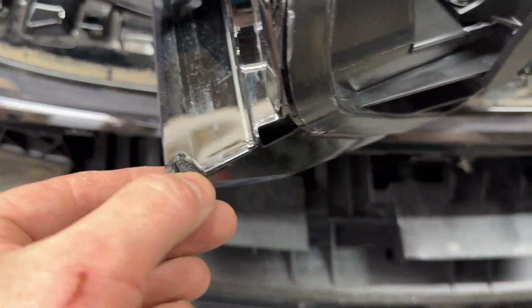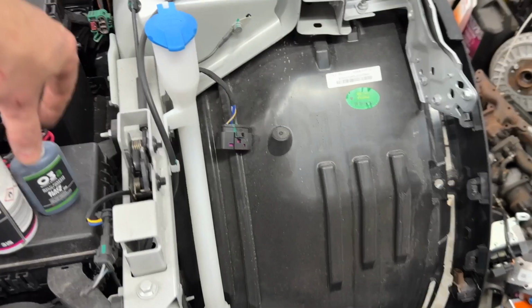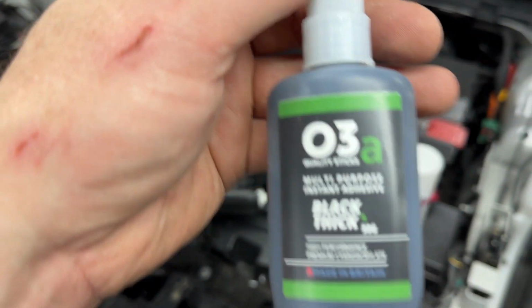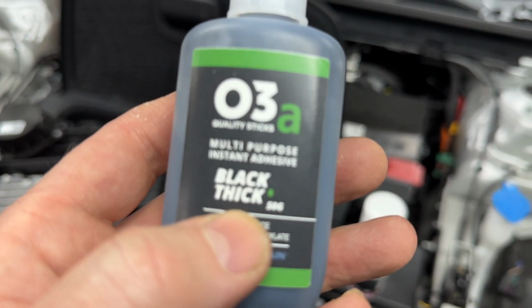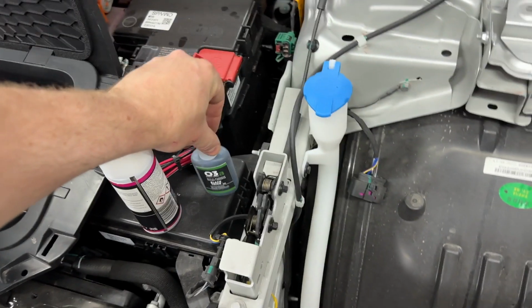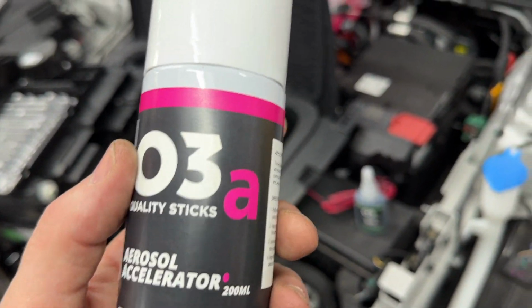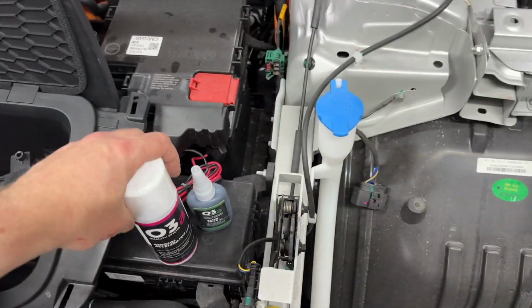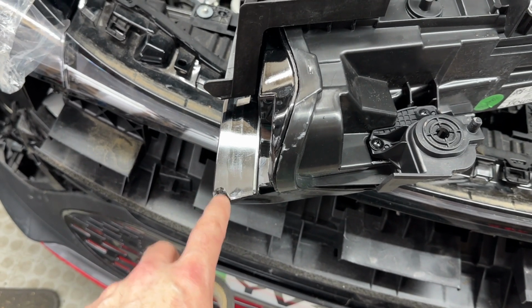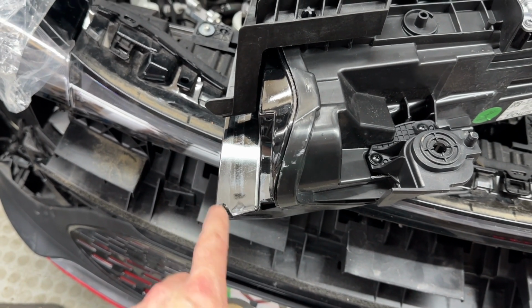I think the closest to plastic would be super glue. So I've got some O3A, which is stuff I've used for making guitars before, and it's probably the best super glue I've ever used. This is black thick. And I'm sure there's probably a racist joke in there that I'd normally tell when I'm not on camera. And then the accelerator, which makes the car go faster. So if you spray it on, it goes faster, I think. So I think what I'm gonna do is create a little protection, like a little dam, and I'll put a few spots of accelerator to keep building up, and hopefully it'll look better than something missing.